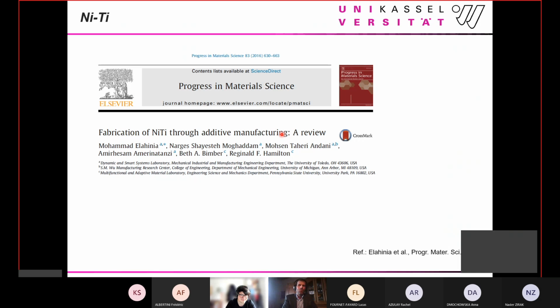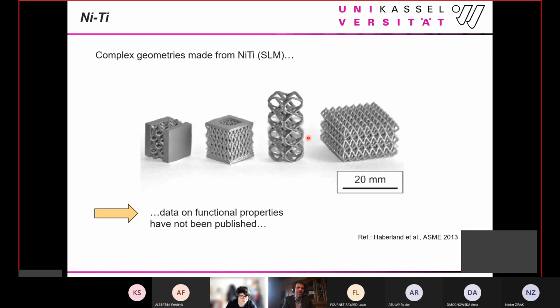So there's a lot of work done, as I said, and there's a review paper from colleagues in the US, Elahinia Group, in 2016, really a great review on all the activities in that field. And looking at this review, of course, there's some work that already has been done in the early years of 2013, and they show those lattice structures, but they only show the geometry. So this has been printed, but it does not really work out.